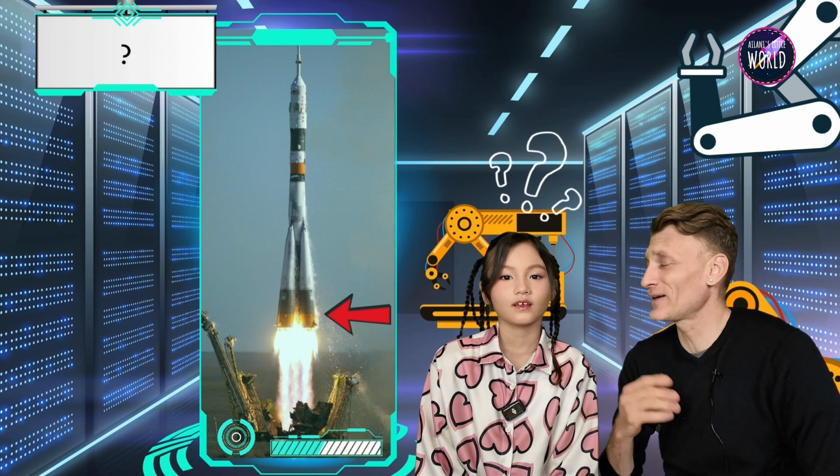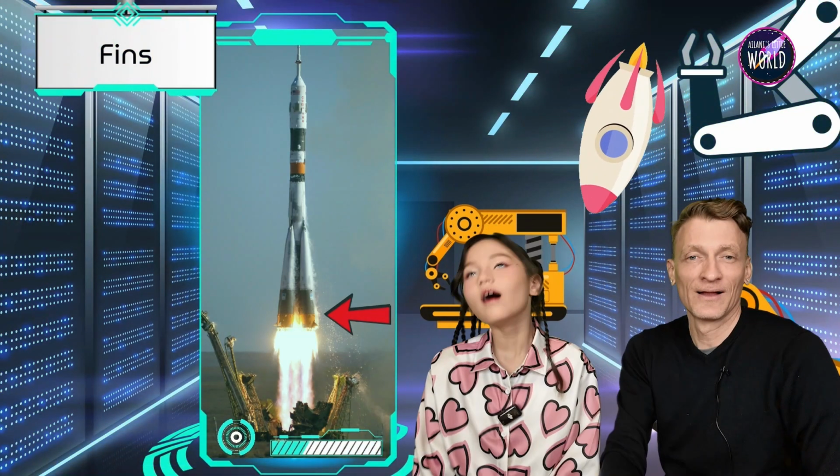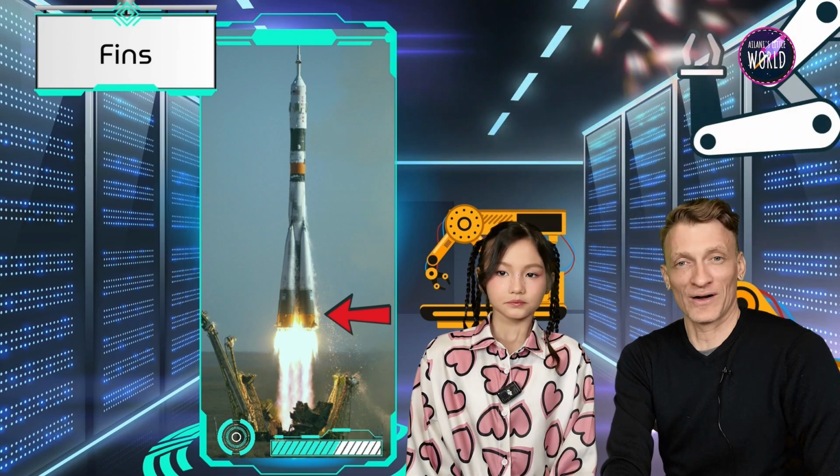Now, what part of the rocket is this? What are they? Now, what part are they, Nee? What do you think these are? They are the fins. The fins. These fins keep the rocket from going like this. Whoa, whoa, whoa, whoa. Because then the astronauts would go nowhere and they would all vomit.